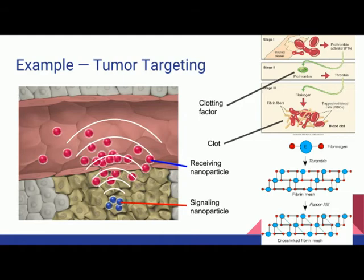To use the cascade, the researchers needed both signaling and receiving nanoparticles, S and R for short. First, S particles exit the bloodstream and arrive at the tumor site via tiny holes in the leaky blood vessels that surround tumors, the same way most nanoparticles reach their destination. The S particles then emit heat to trick the body into thinking an injury has occurred or bind to a protein that starts the coagulation cascade.